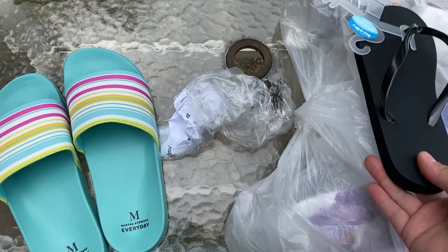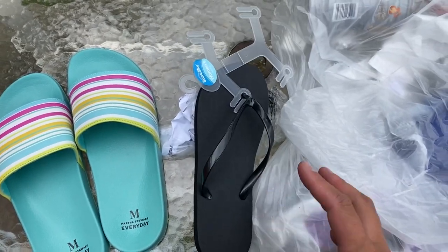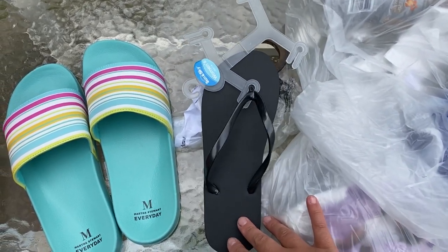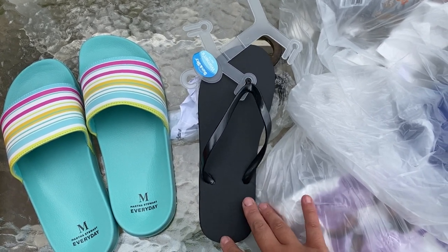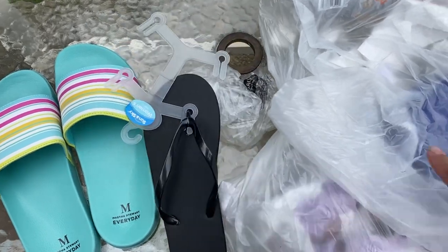Yeah. But you know what? There is a donation place that takes just one shoe for the amputees. So I think I'm going to try and look that up and save it and ship it off to them.